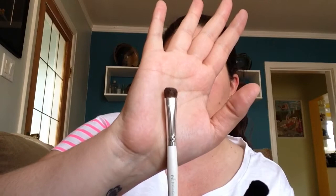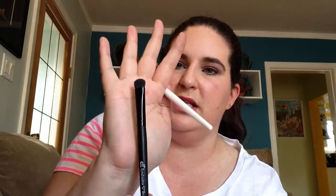These are the two I wanted to show you together, and one is the e.l.f. Shadow C brush. And the other one is from their professional eyeshadow line, or their professional line, which is actually cheaper, and that's this little guy. And they just call that the eyeshadow brush. This one that's in their studio line, the eyeshadow C brush, I paid $3 for it, and in retrospect I wouldn't have even given them $1.